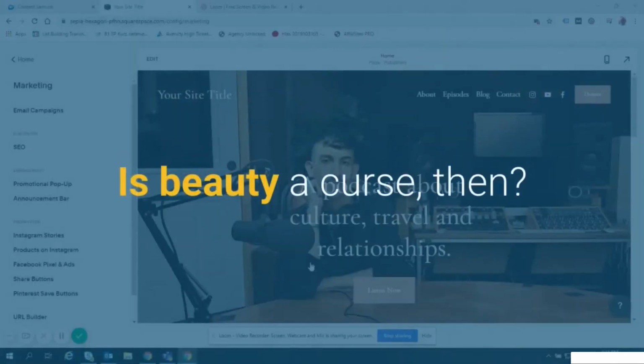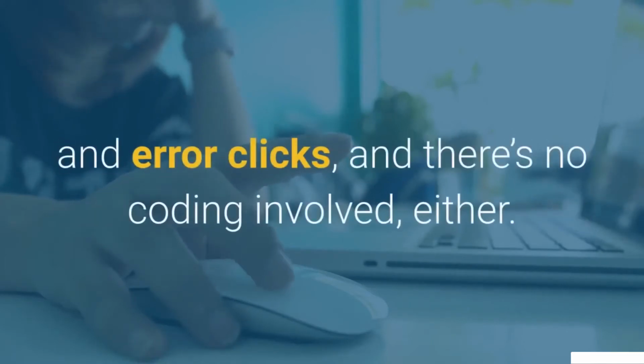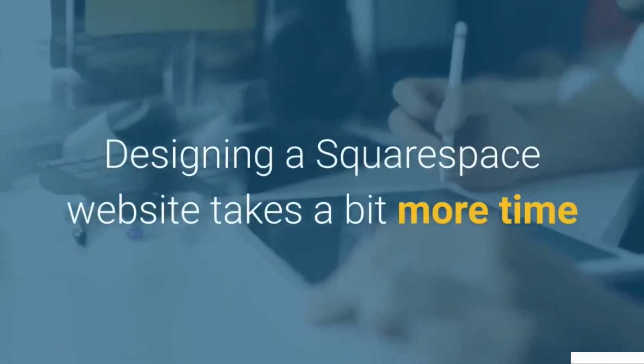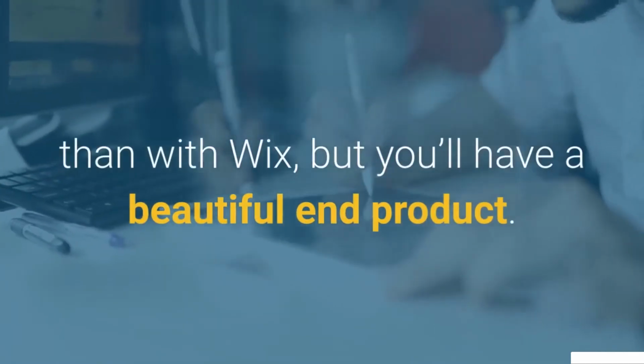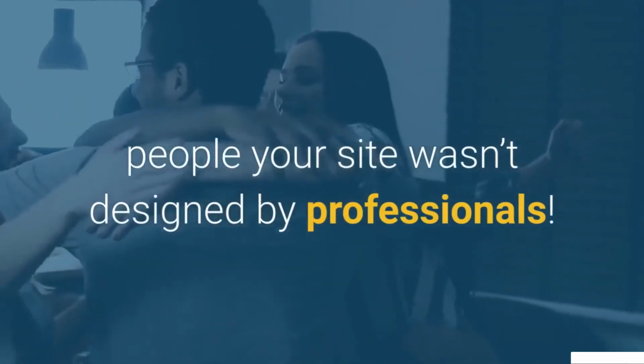Is beauty a curse, then? Of course not, Squarespace is still easy to use after a few trial and error clicks, and there's no coding involved, either. Its powerful tools just take a little getting used to. Designing a Squarespace website takes a bit more time than with Wix, but you'll have a beautiful end product. Trust us, you'll have a hard time convincing people your site wasn't designed by professionals.